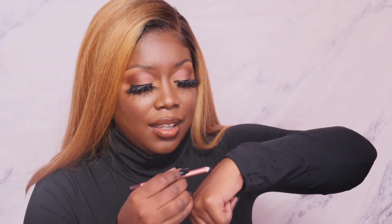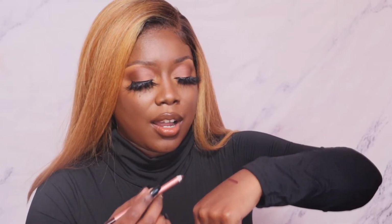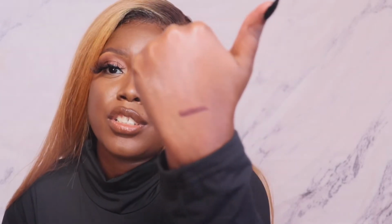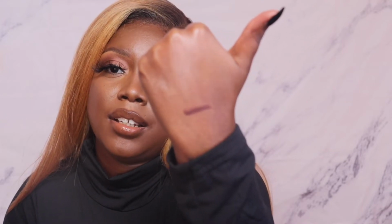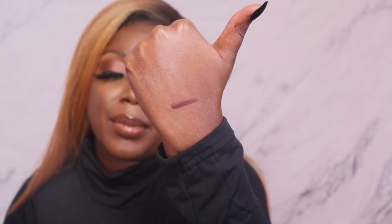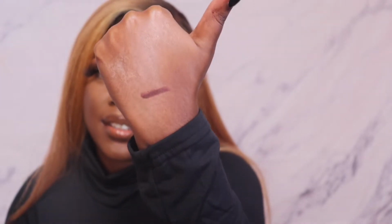So the first one is by Makeup Revolution, and this one is their Satin Kiss liner, in TGIF, and oh my gosh, yes, this color is so heavenly. I love how chocolatey and just beautiful this brown is. It's really gorgeous, and I feel like it can go with a lot of lippies, and it's definitely a good lip liner to put in my lip liner arsenal, especially the brown one, because look at this color.